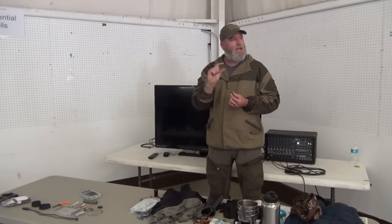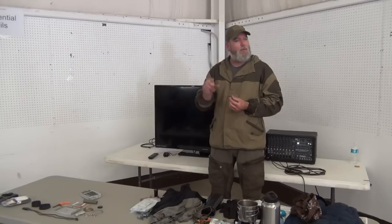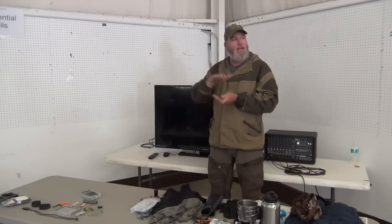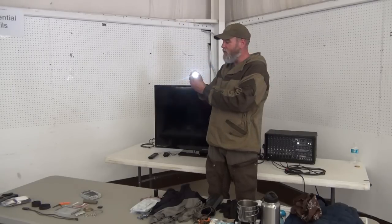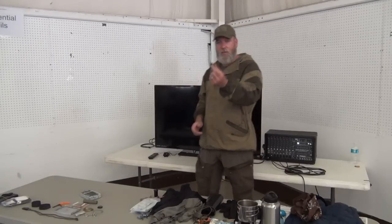If you put a beta light in there, which it's tempting to do because the little beta lights are flat and lightweight, the problem is they're squeezy. You have the little button you push. You put it in that can and it gets mashed, and then when you need it, it's dead. So this is never going to accidentally become switched on inside of that can. So that's why I chose that light.